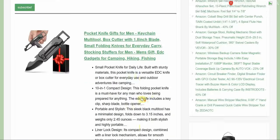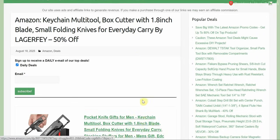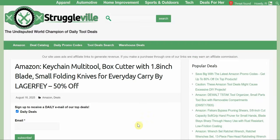Does apply to multiple quantities. You want to buy one for a friend, get your Christmas shopping out of the way. Do it early, do it in August. Wow, we're already in like the middle of August. That's insane.